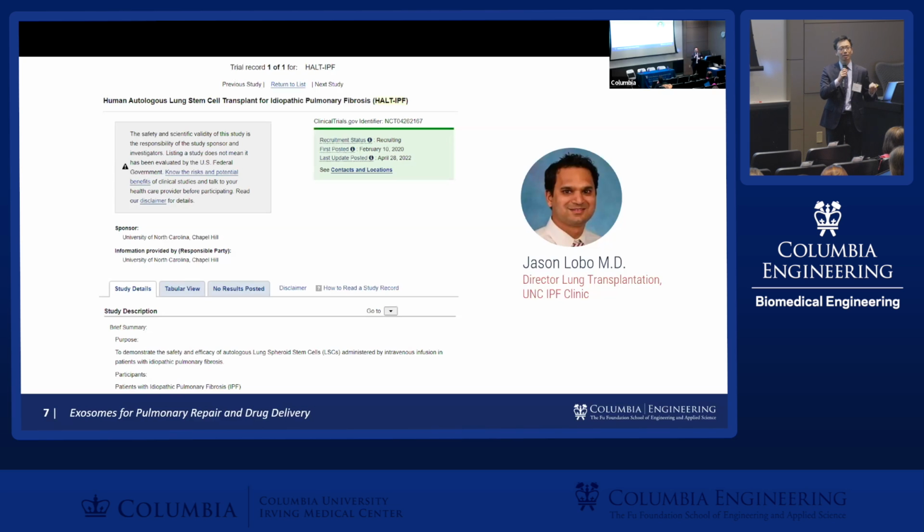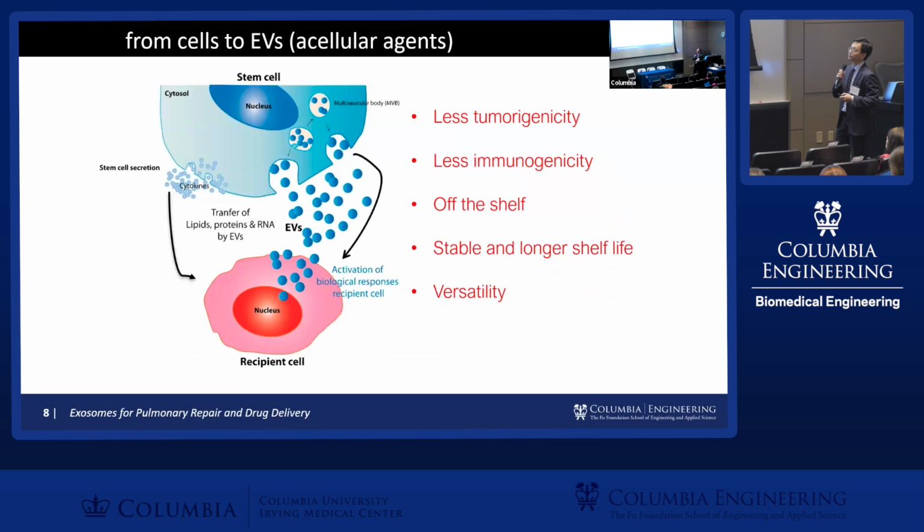We have so far treated 12 patients, with great safety data. And we are happy we'll be reporting these efficacy data as well by the end of this year. As we are very happy with this cell therapy, we start looking at something else called acellular agents, or without the cells. When we start looking at the mechanism for how these cells impart their therapeutic benefits, we get very interested in these tiny vesicles called exosomes.